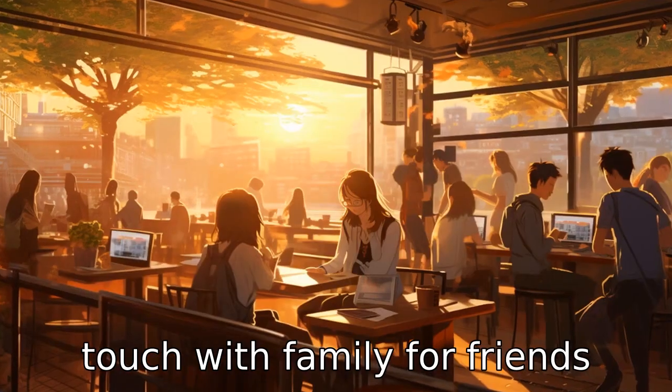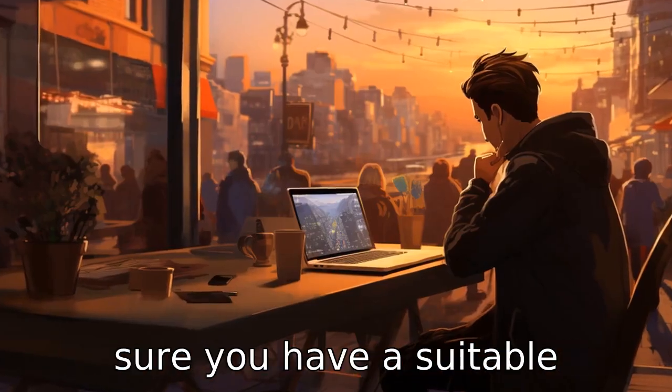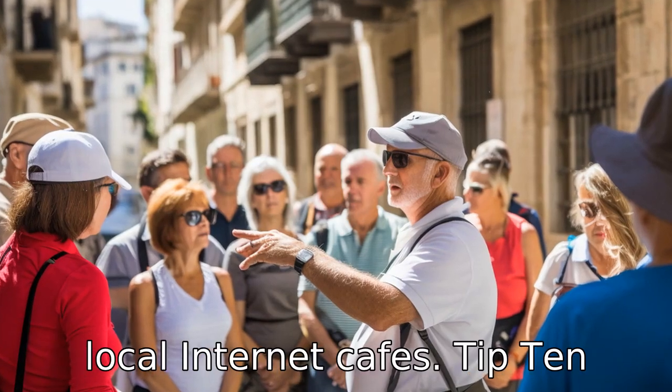Tip 9. Stay connected. Keeping in touch with family or friends back home is important. Make sure you have a suitable international phone plan or use local internet cafes.